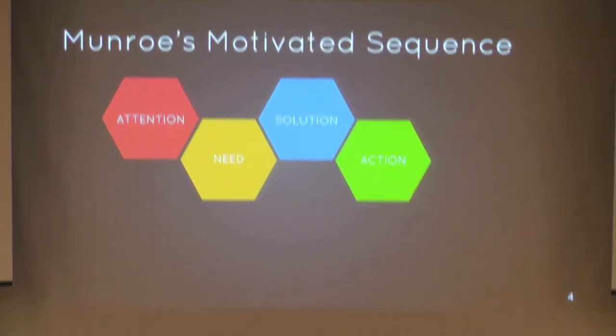The first requirement is that you get the attention of the audience. The second requirement is that you provide a need to the audience, you know, get empathy resonating with you and the speaker. Then, after you get the need established, you provide a solution. You show up with the idea. And lastly, you bring a call to action. You tell the audience what to do.